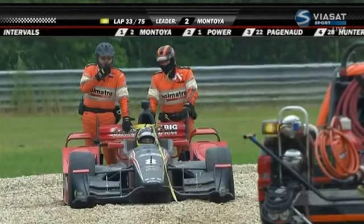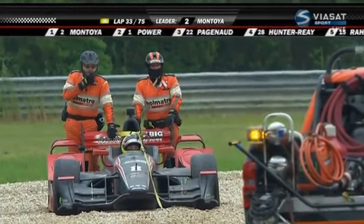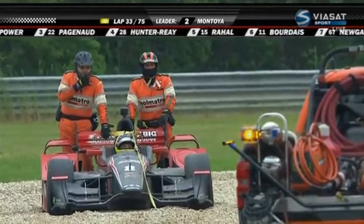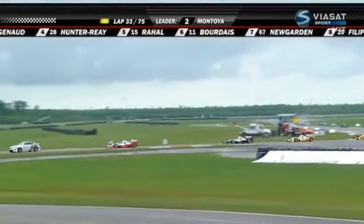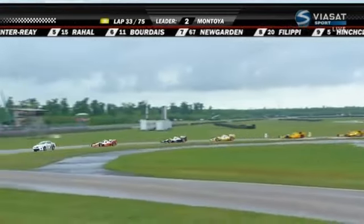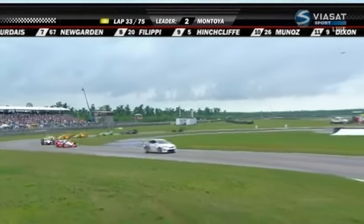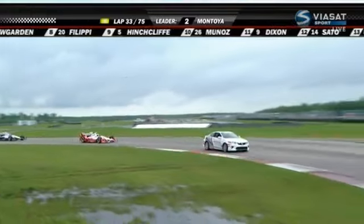We talked to Dario Franchitti, who's really coaching Sage through this whole process of being a rookie. And Dario said the biggest thing he lost at Barber was not just destroying the car, it was the experience of learning to save fuel, the experience of running long runs and what the tires are going to do. And we understand the pits are open, so we'll see how many head to pit lane.